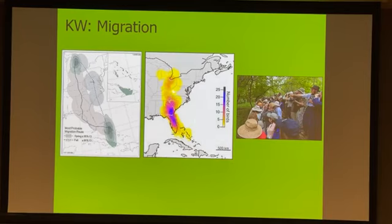And then also there's a little bit of a concentration here in Ohio. So Magee Marsh and the Lake Erie shoreline is an area where Kirtland's warbler was seen. Point Pelee? Yeah, so we can ask about Point Pelee. Okay, very good. Two really important spots. And so that's the rough migration route here.